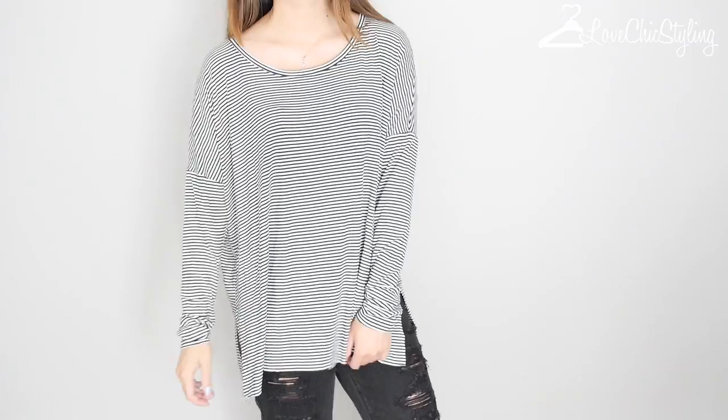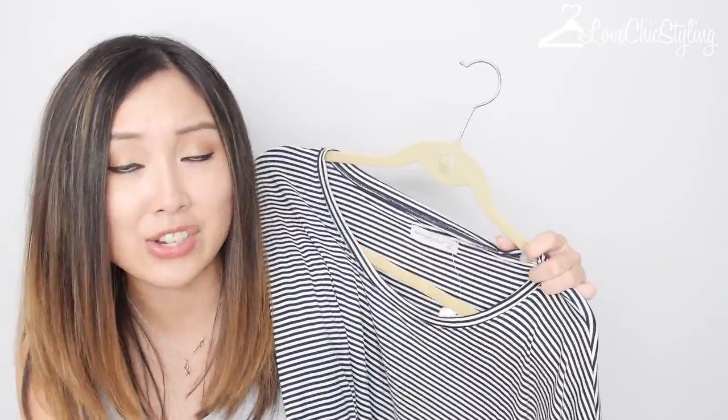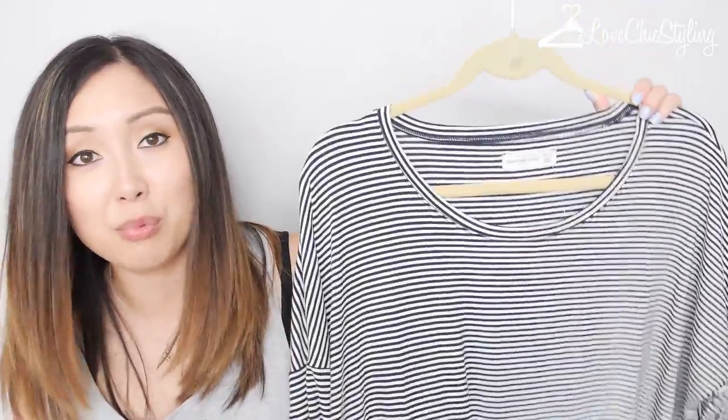It's striped. I think this would look really awesome just with a pair of leggings if you're having a really lazy day and you just really can't be bothered. But something like this, once again, you can pair with so much. So this was $15.